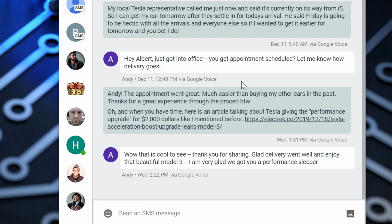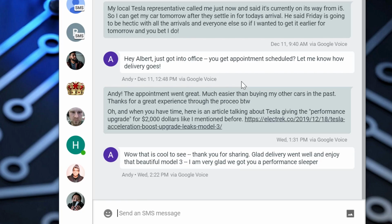The appointment went great, much easier than buying my other cars in the past. Thanks for the great experience through the process. And when you have time, here is the article about Tesla giving the performance upgrade for $2,000, which I'm referring to before the sleeper was being sent out, because I was like, if I can just get the all-wheel drive, long-range, non-performance sleeper, can I get that sleeper performance as an update later by getting the $48,000 one? So I could have gotten an all-wheel drive long range without the performance, and later on upgraded with a $2,000 upgrade.